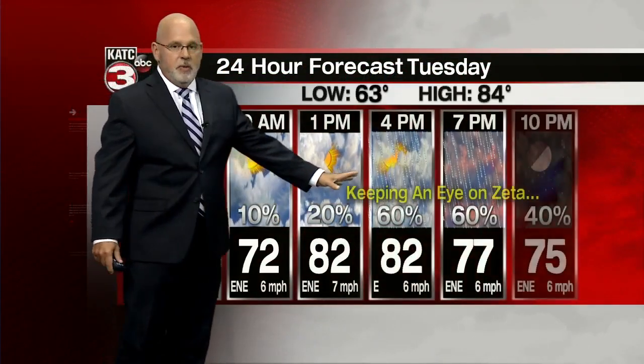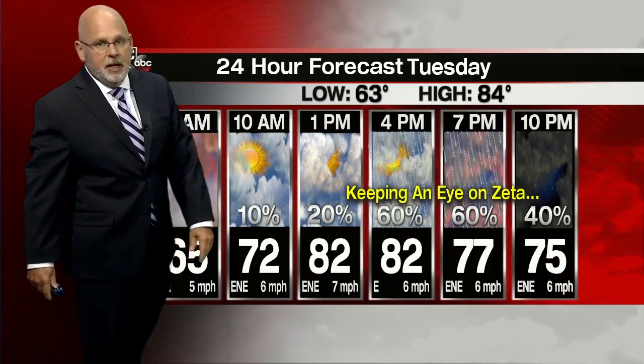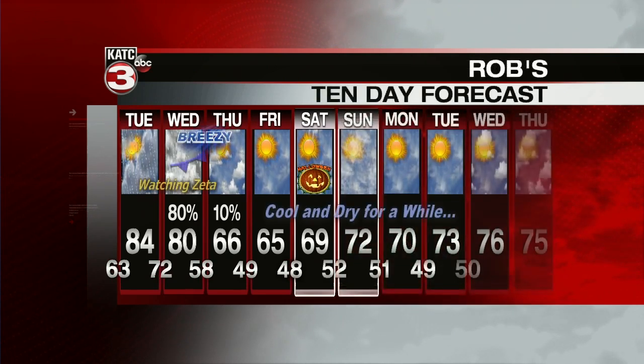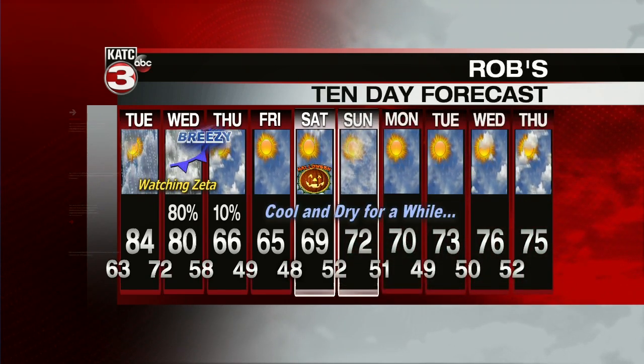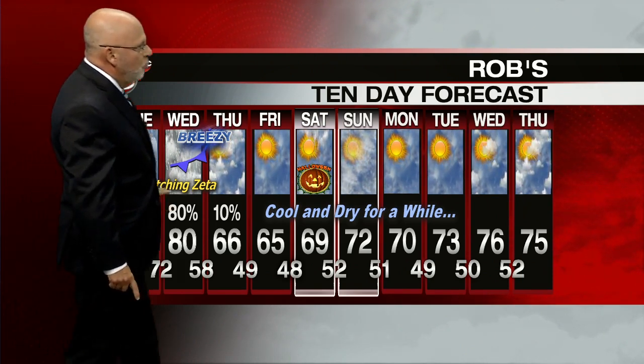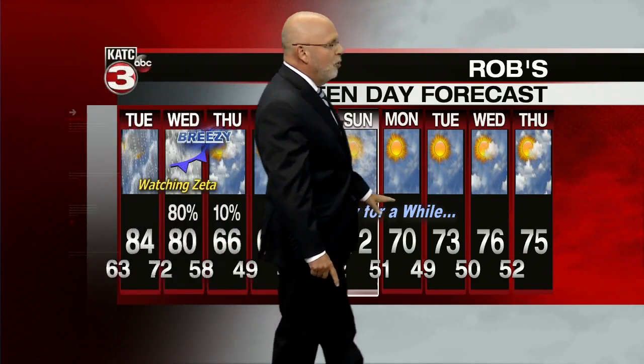We'll see temperatures in the mid-60s tomorrow morning, low to mid-80s tomorrow afternoon, keeping an eye on Zeta. And as we go down the road, we'll see those rain chances ramping up. Wow, that 60% should be there on Tuesday. I missed that as well. Lots of stuff to cover, but 60% tomorrow, 80% as we head into Wednesday, and then cool and dry for a while thereafter. Feeling like fall out there, and that is the great news after this one.